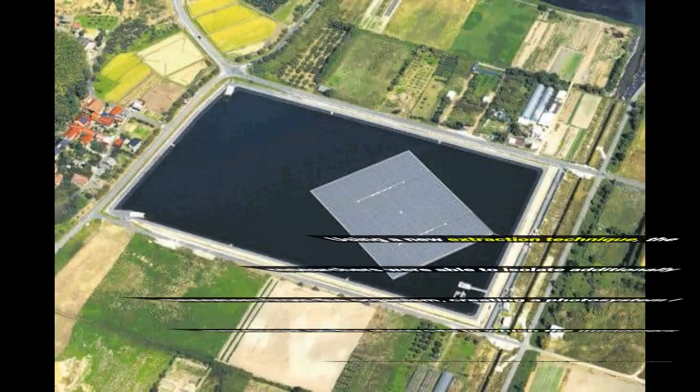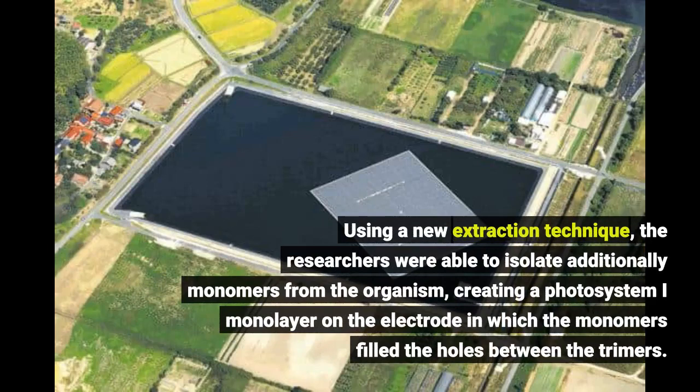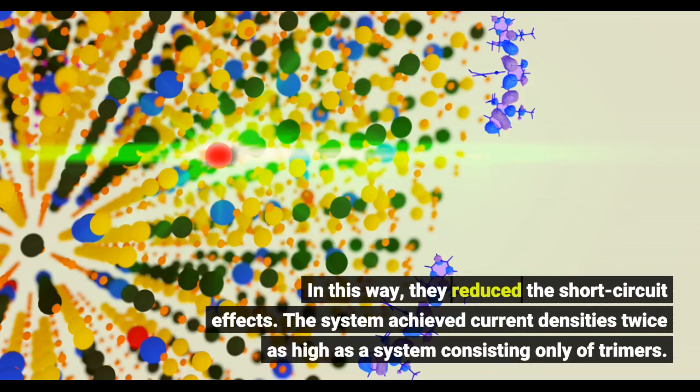Using a new extraction technique, the researchers were able to isolate additionally monomers from the organism, creating a Photosystem I monolayer on the electrode in which the monomers filled the holes between the trimers. In this way, they reduced the short circuit effects. The system achieved current densities twice as high as a system consisting only of trimers.